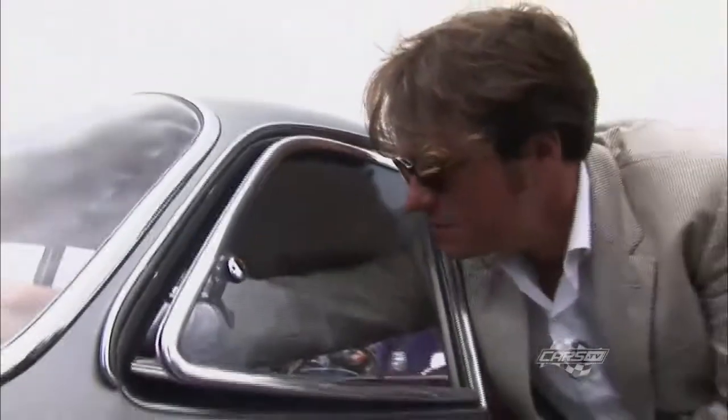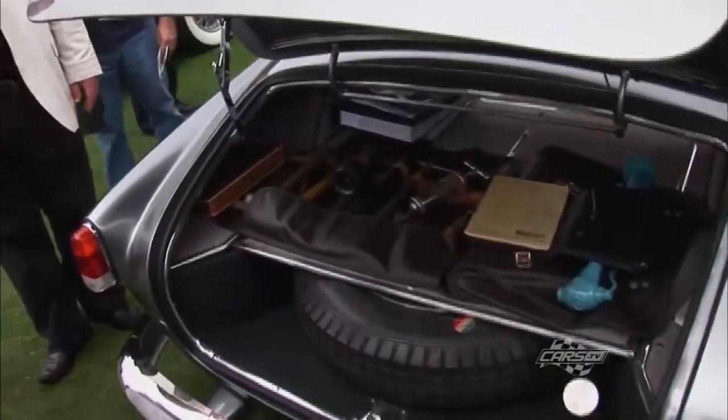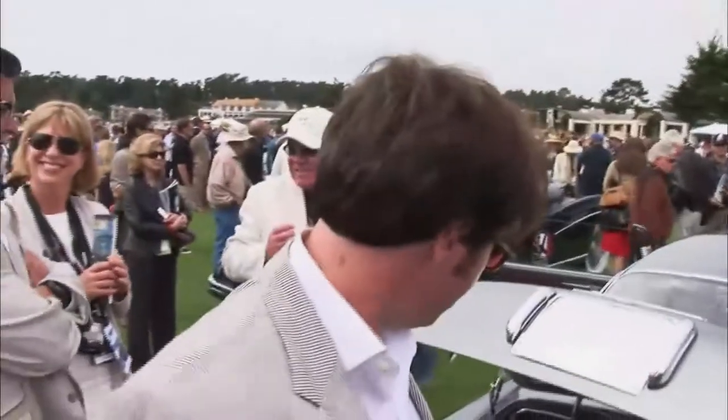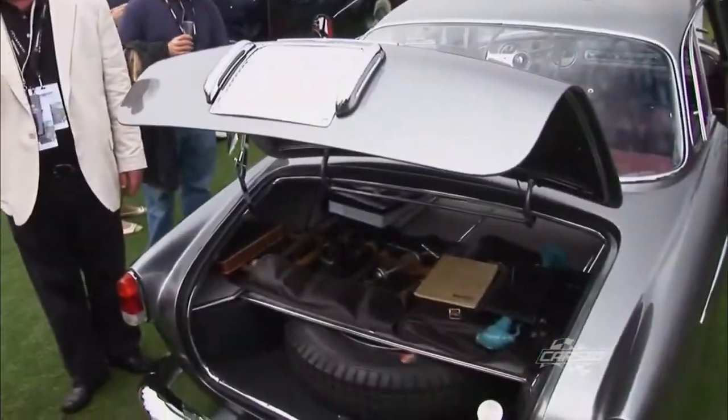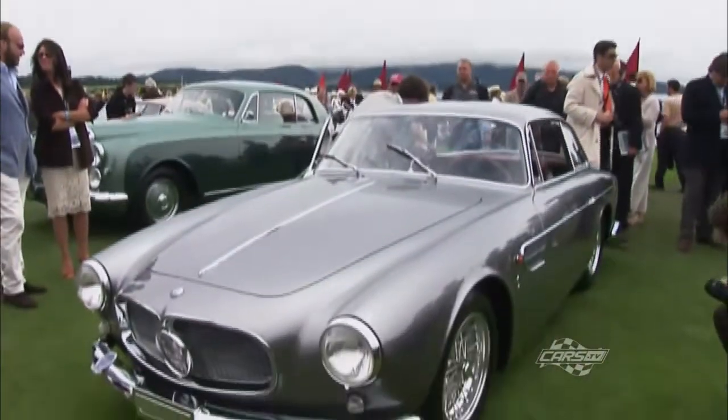The seat actually comes down in the back here. It's kind of cool, a little detail that not many people know about. So you can actually slide things all the way through. Here's our original toolkit in the trunk and all of our documentation. Spare tire. These actually flap open on either side. Fuel pumps on the right, and the left side is where the tools would lie inside. And that's our 1956 Maserati A6G Allemano.